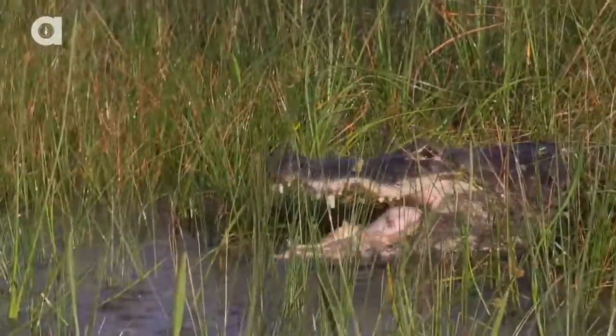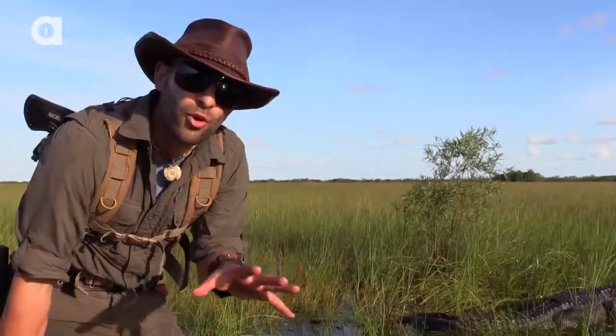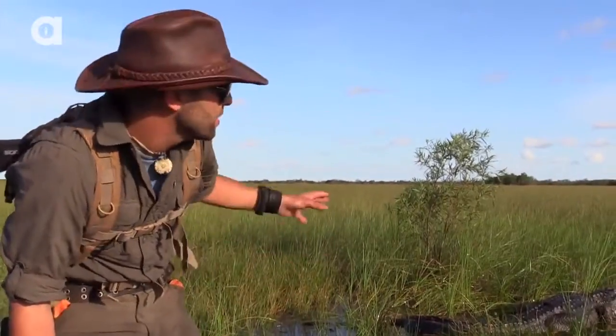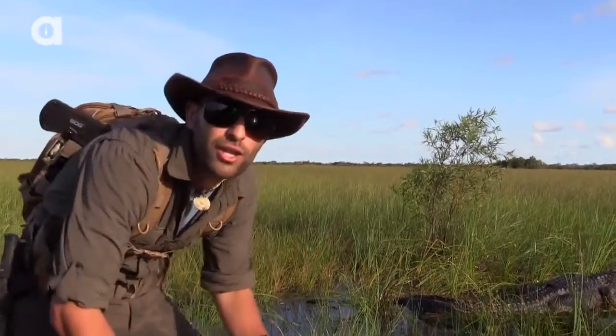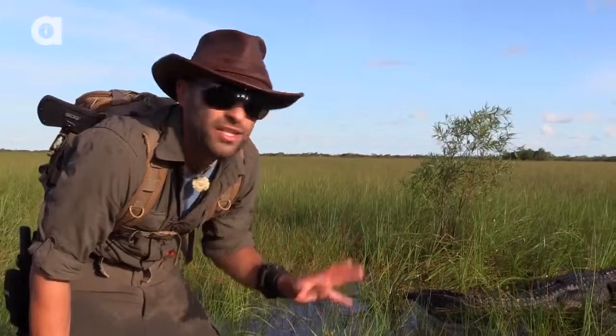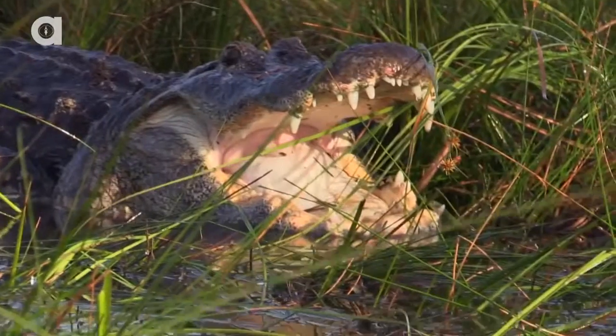Now, the reason I want to catch this alligator is so I can get him under control, because it'll be safer for myself, safer for the crew, and safer for the alligator. Basically, what I'm going to do is lunge on top of his back and hold his neck in place. Now, he's probably going to squirm around a little bit. As long as I keep my hands away from those jaws, I should be okay. All right, you guys ready? Yeah, ready.